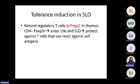But if they can react to them mildly, instead of being killed, they start expressing FOXP3, a protein that turns them into natural Tregs. These can enter the lymph nodes and secondary lymphoid organs and protect against the T cells that can react to the self-antigens.